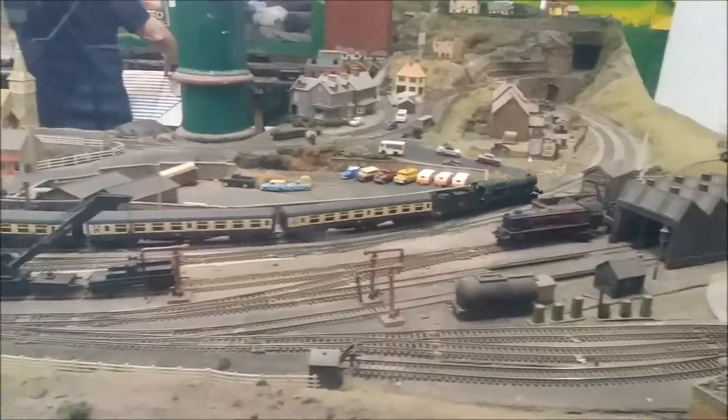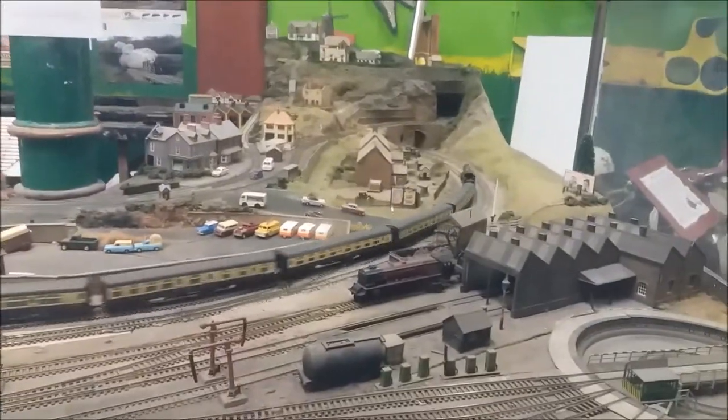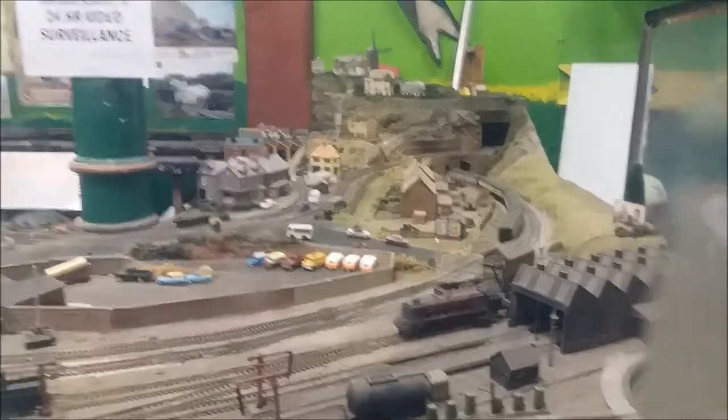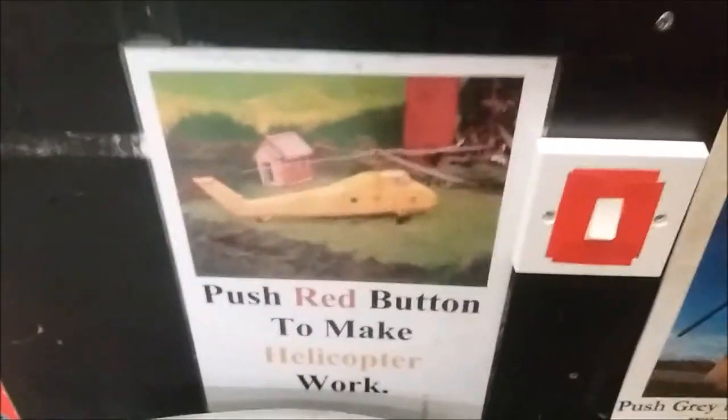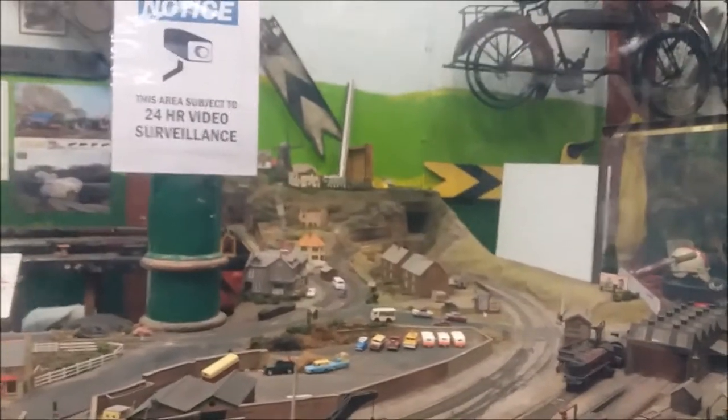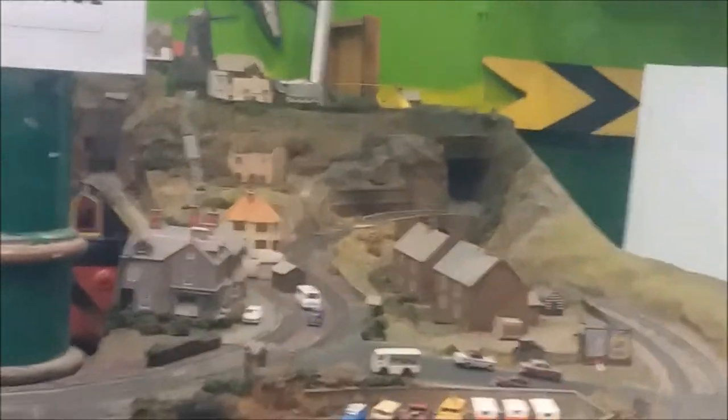So we've got this massive railway here, absolutely huge. Now this is also interactive, so if you see here, you've got these switches. So we'll try, see this helicopter? Okay, now the helicopter is up at the back there. Don't know if you can see it.